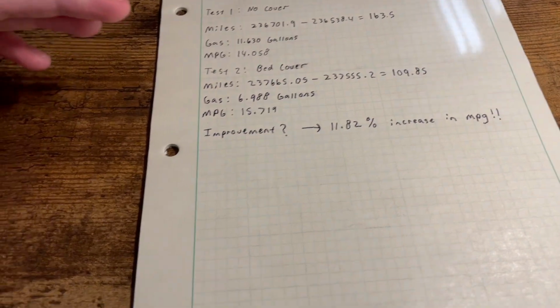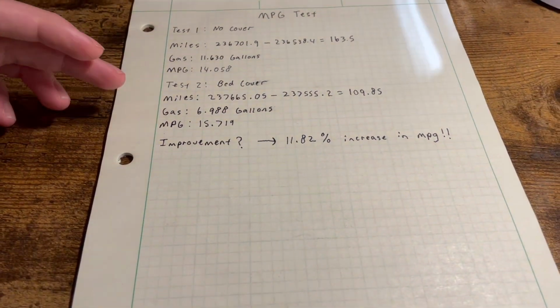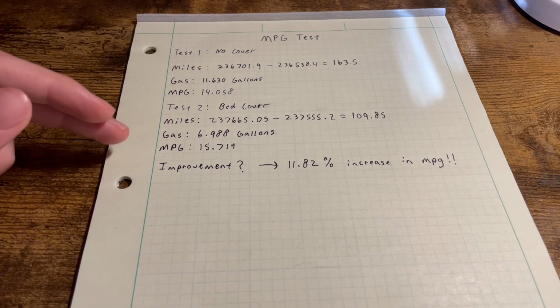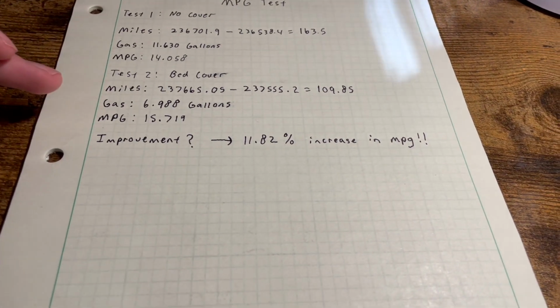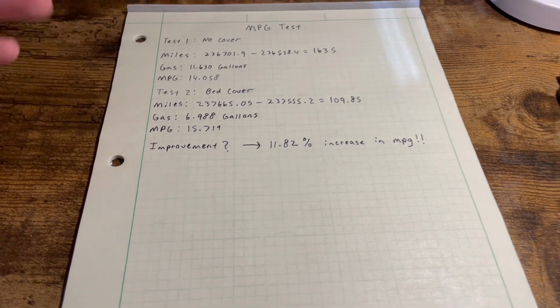Again, ignore the bad handwriting, but with the bed cover, we covered less distance, but we also used less gas. So we covered 109 miles. We used about 7 gallons of gas, and the MPG was 15.719. So did we improve? Yes, we got a 11.82% increase in MPG.